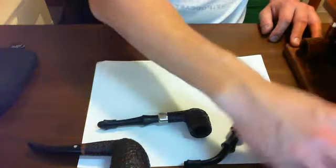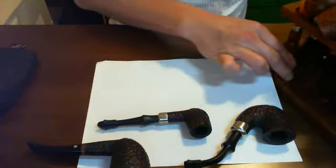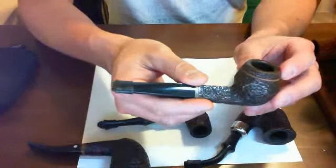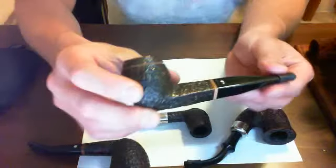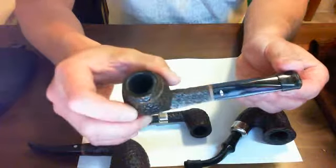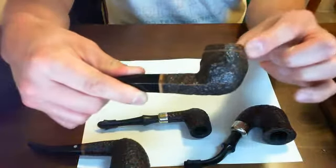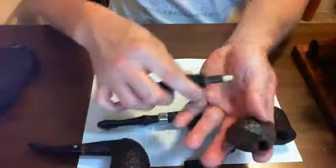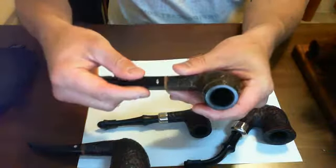My other Savinelli, let's see where you are. This is my other Savinelli, and it's called the Giotto Rusticated Bent Bulldog. Well, it says it's not bent, is it? No, it's just a bulldog. I don't know why I have that. Just a bulldog. And you know, the Savinelli logo. And it's unusual because it has the little stripe at the top rather than around the center part. And again, well made, 6mm balsa insert. You can see that then. Nice pipe, very nice, large, generous bowl here.